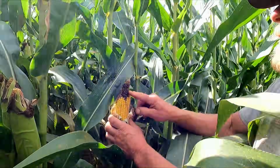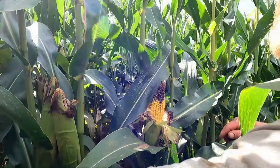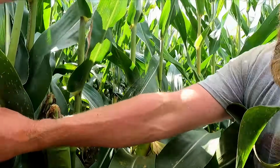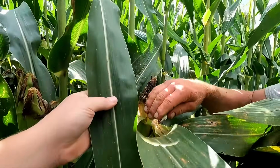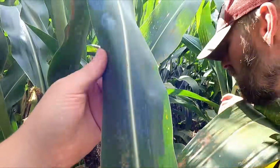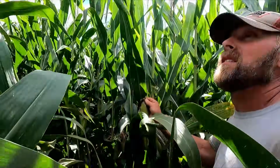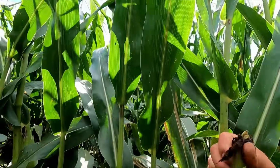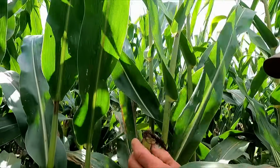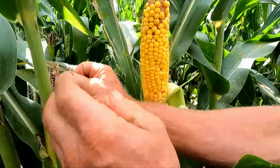No, but this is different, having this tip open like that on all of them. So I don't know what makes that, if that's something to be concerned about or not. There's a little bit of mold on each one of those. I'm sure there's some fungus getting to it with all the humid, hot weather. That's been a problem this year, even though it's been a great growing season. The stalks look really good and healthy and thick. The cobs look pretty thick. But look at that.